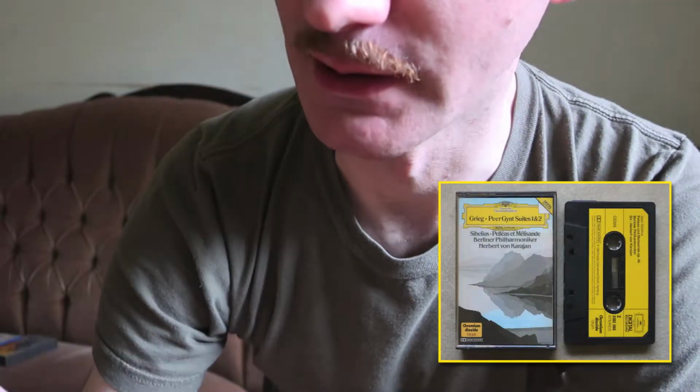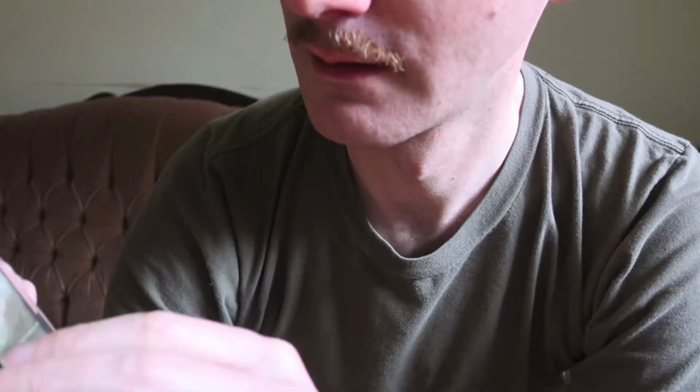Okay, so the next one is also a cassette. This is on the Deutsche Grammophon label, a very famous classical label which is still in operation today, and noteworthy for its kind of individualistic look. They generally, not always, you do see some that are different, but they usually have this kind of square box motif with the composer's name and the name of the piece, with usually some kind of a painting or something in the background.